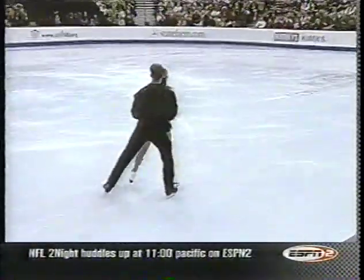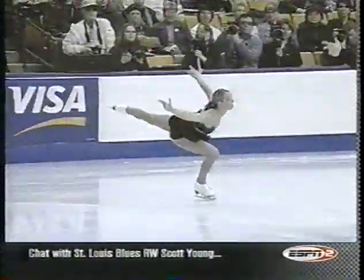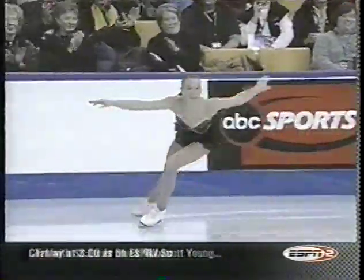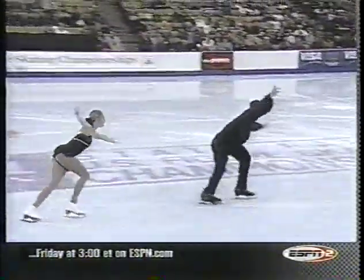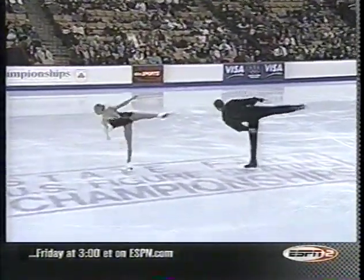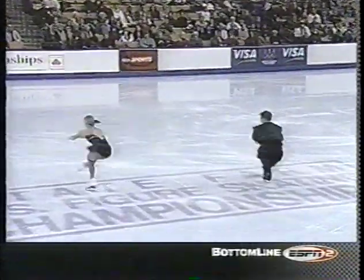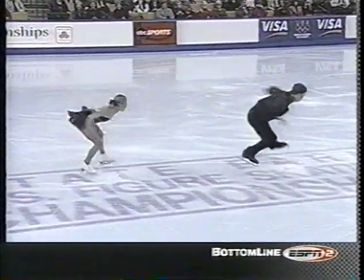Throw triple salchow. The timing has to be just right. You don't want to throw your partner too hard. Nice timing there. Judges looking for the unison, making sure that the skaters are spinning together at the same rate of speed.